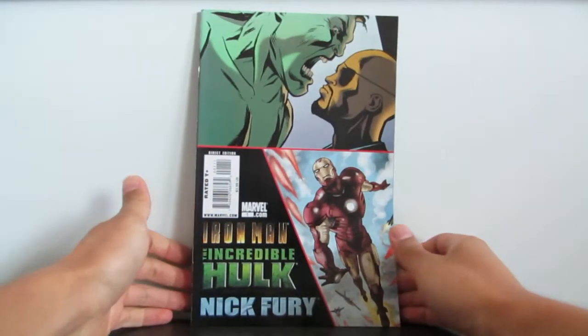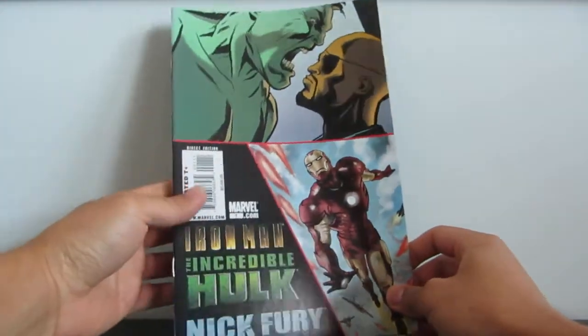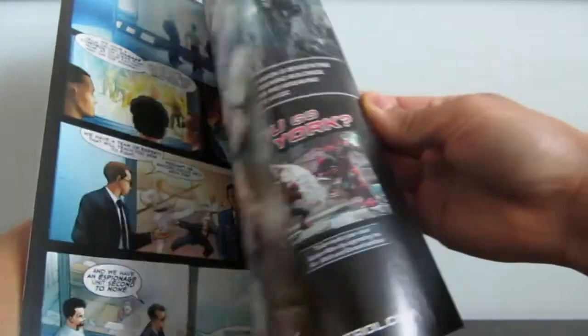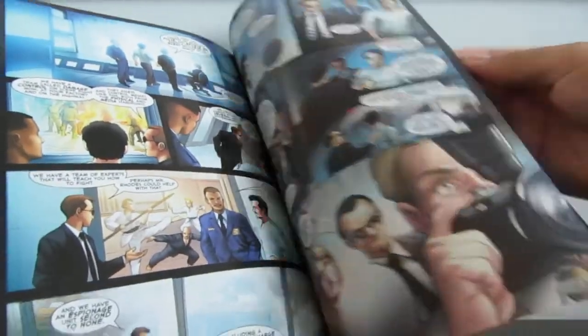Gotta make space. Also got this. Yeah, I think I said I didn't have time to even bag and board any of these, but I can't even find where that is. Oh, is that him? Where's Coulson at? Okay, so that's that.